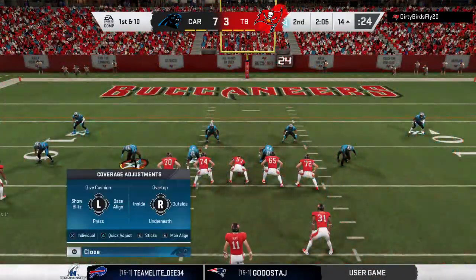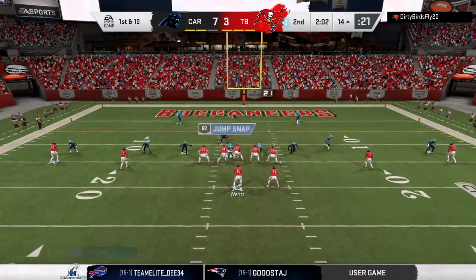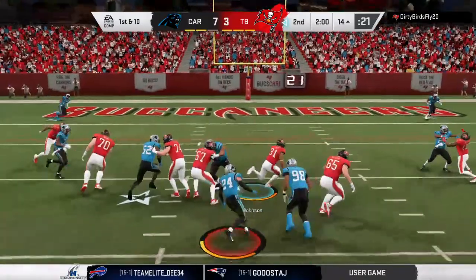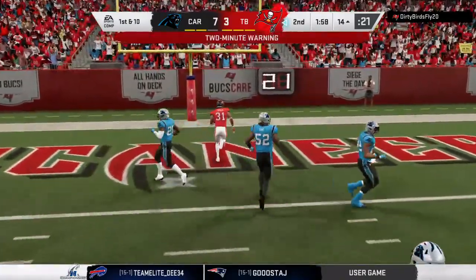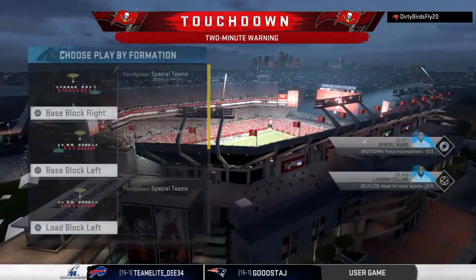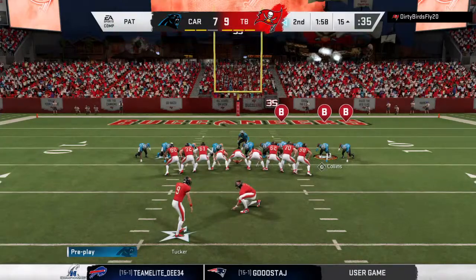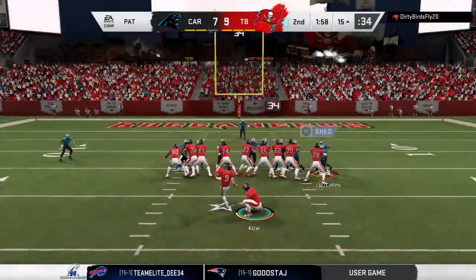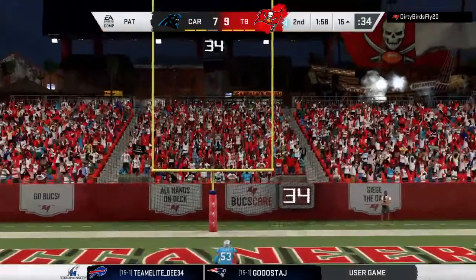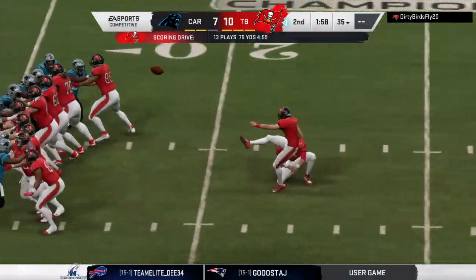This offense finding its legs now. Here's another 1st and 10. They stay on the ground. This time it's Johnson. And he's into the end zone for a Tampa Bay touchdown. Taking it in from 14 yards out. And the Bucs are going to retake the lead. Tucker with the extra point. And the lead is now 10-7.